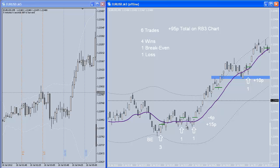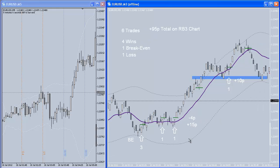Took another long, which was a type 1 long. This one came down. I gave it a chance to come back up again, but when it came down a second time, I did take a loss on it. Not a full loss, but I took 4 pips loss. But then I had another setup that came up with the system, and I took another long, another type 1.